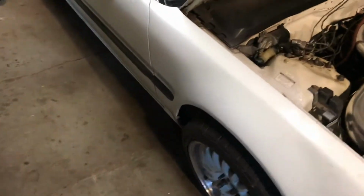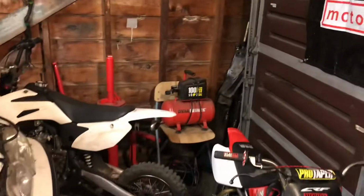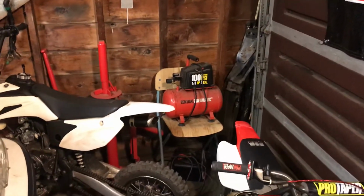So I bought a new compressor, because mine was just trash. That little 100 PSI thing was trash. I got a better one. It's like a roofing one.